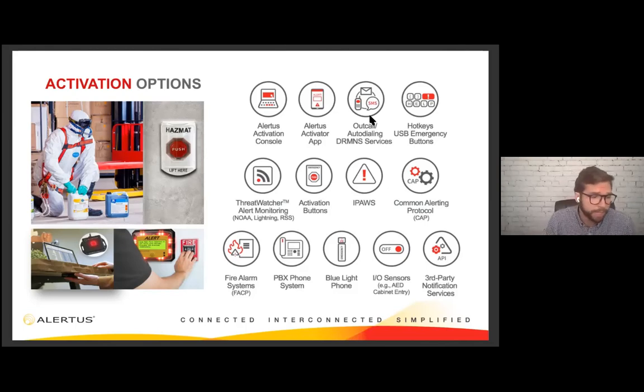You can basically activate this thing, of course, on the user interface on the web. You can activate the system from your mobile device via the Activator app. You can even have a desktop panic button where it's just an icon on your desktop. You press it, you have those scenarios already defined. You click which scenario it is. You already have the defined groups it's going to, whether it's grouped by geography, whether it's grouped by department, whatever the case may be. You have those scenarios already set up.